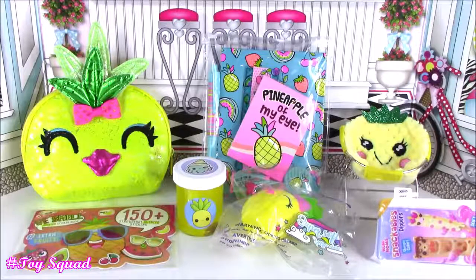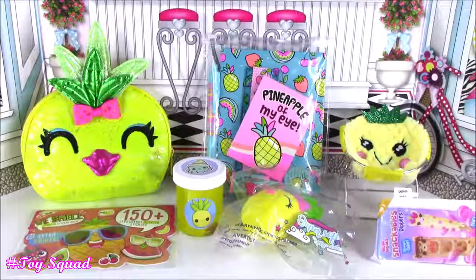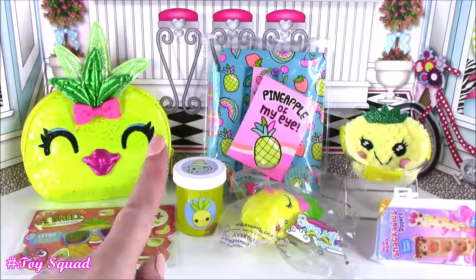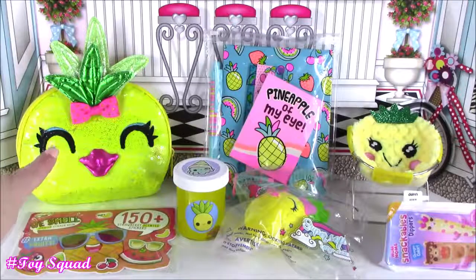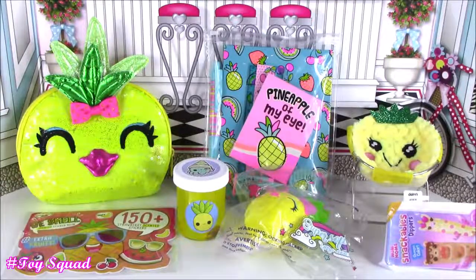And pretty much, it's kind of a weird theme, but why not? We're going with it. We got a lot of cute things. We got slime, we got a little stationery set. Also got some other goodies. Some are hiding in that little pineapple pouch, but it is seriously time to get this pineapple parade started.